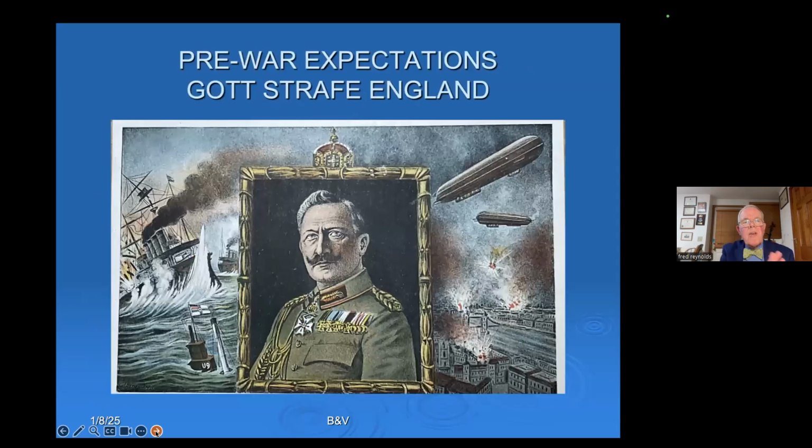So let's take a look at these pre-war expectations. Here, this is a postcard. By the way, everything shown in here is in my collection. The Kaiser is displayed prominently in the center. And over there to the left, you can see submarines. This is the U-9. The U-9 was famous. It sank 3 armored cruisers in one afternoon just off the coast of England. Just an amazing feat.